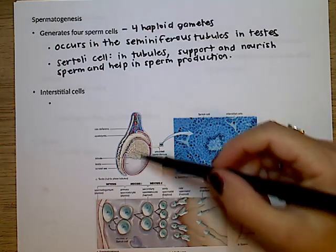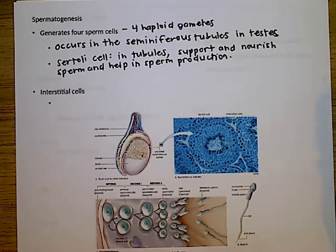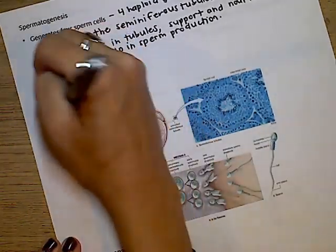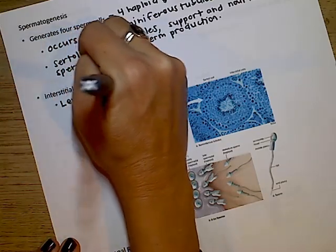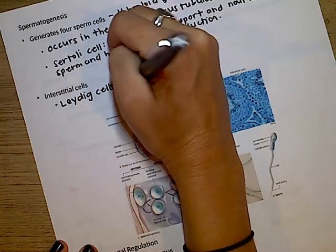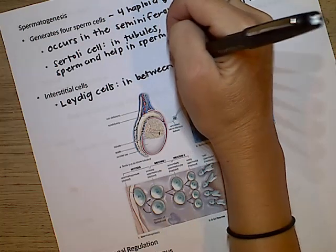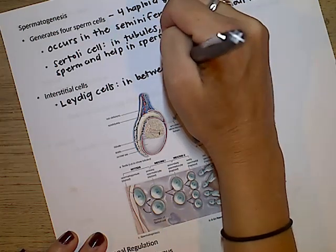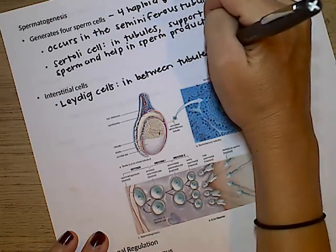And again, those are found here inside the testes in these ramen-noodle seminiferous tubules. Okay, interstitial cells. One type is called Leydig cells. These are in between the tubules, and they secrete testosterone.